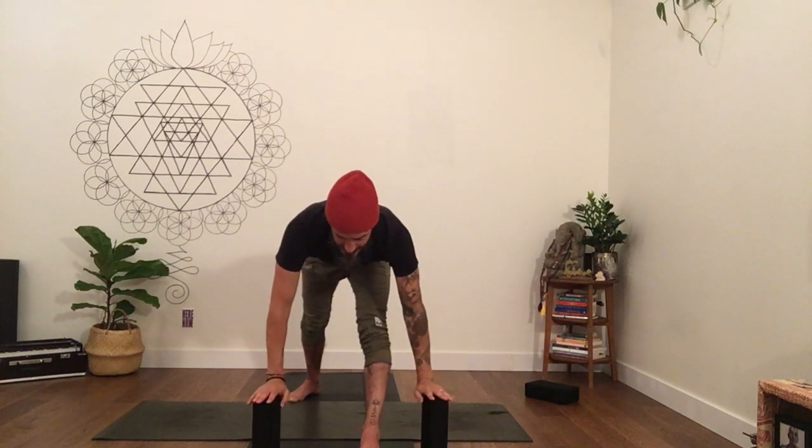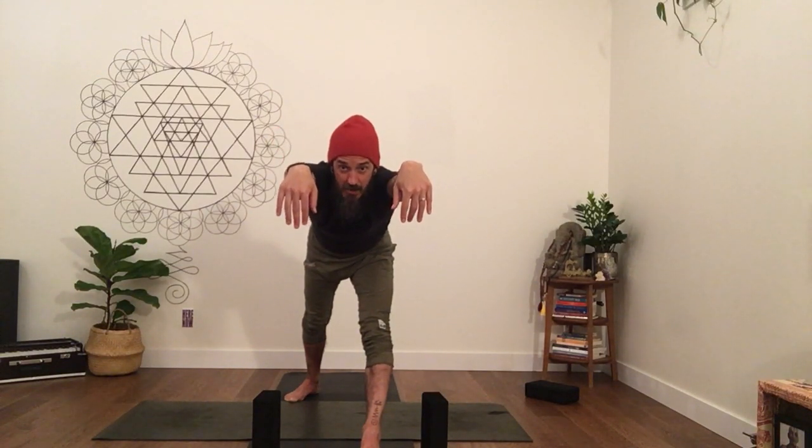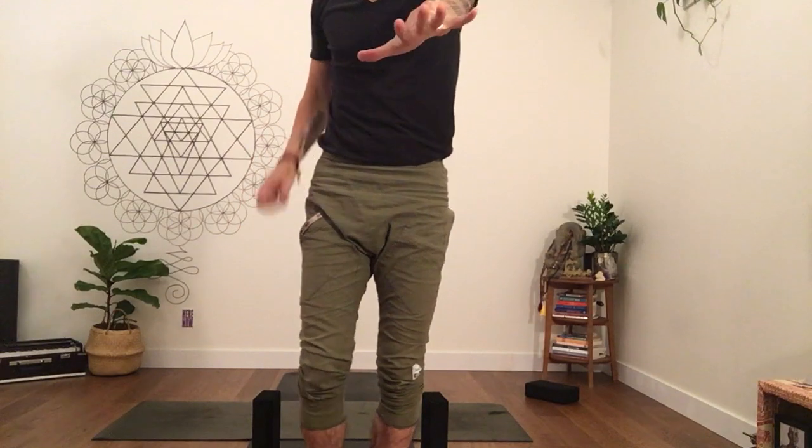And again, stacks of books would work here. Or use the wall. Or even put your wrists or your forearms on the back of a chair. And drop the head. And this way you get to really work the legs. Left big toe mound, back heel, legs strong, hips square.